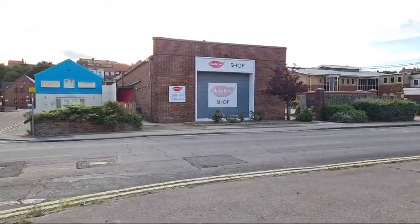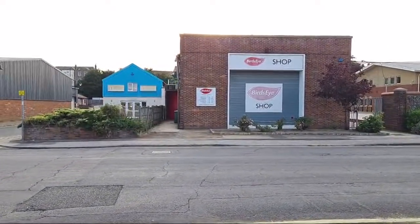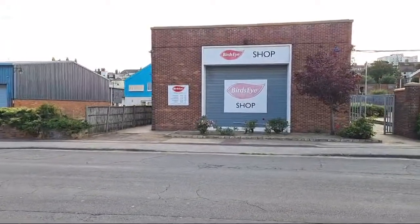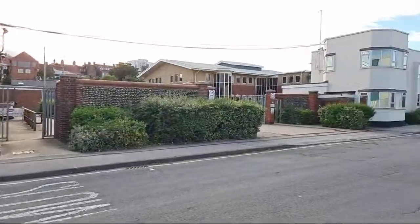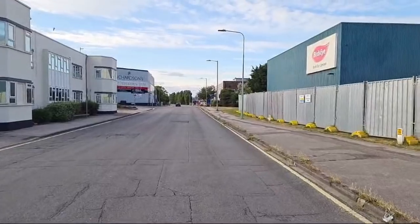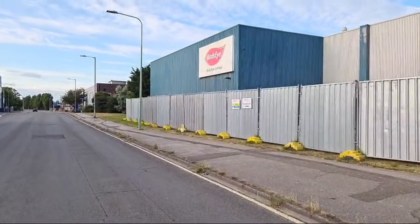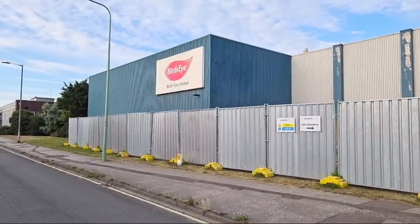And look, the official Bird's Eye shop. The question is, can you get cheaper Bird's Eye stuff in there? I wonder. Randomly, it's closed on a Saturday. Julie, absolutely right. I'm waiting for a better weather window. So yeah, there is the Lowestoft Bird's Eye Factory.